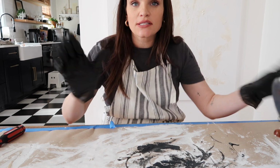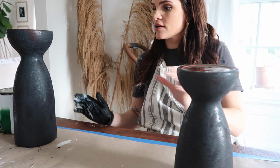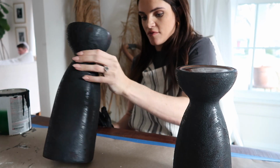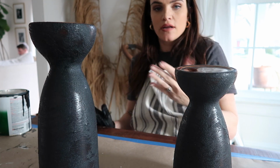So I'm just gonna put that to the side and we're gonna move on to the next one. Okay, these are actually pretty dry. I just switched sides because I can't move the one that's over there. Dry enough for a second coat.